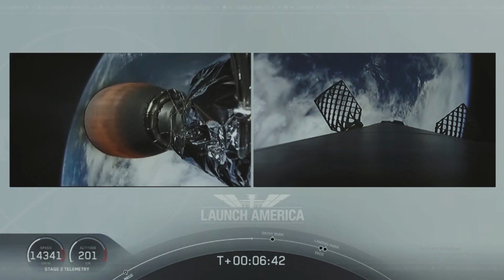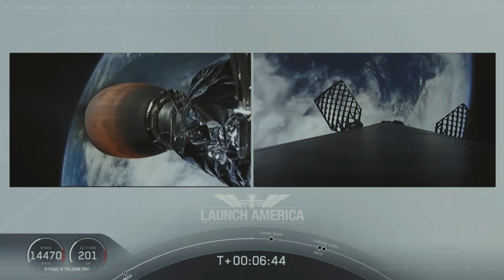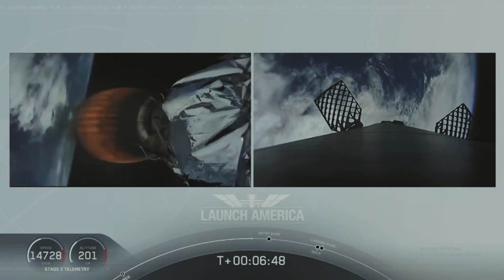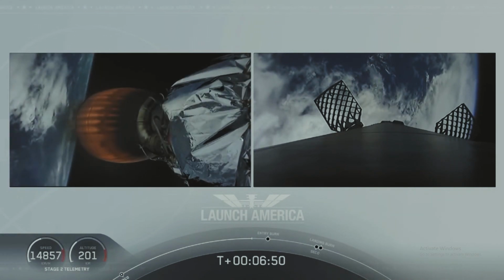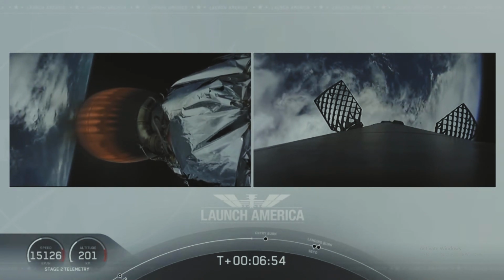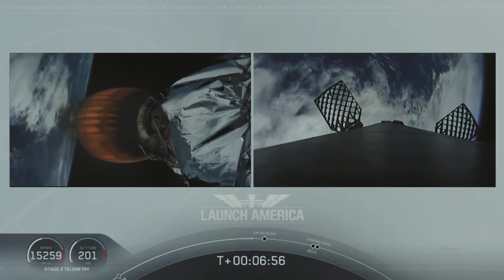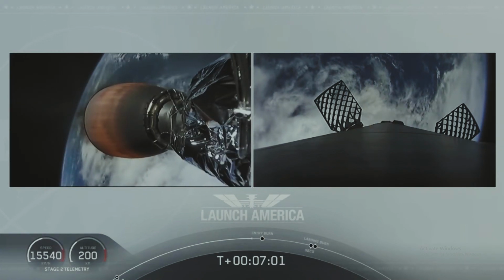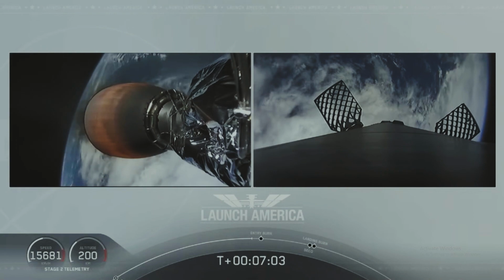Stage 2 propulsion is still good. A little over 3 minutes until Dragon physically separates from the second stage of the Falcon 9. "SpaceX, Dragon, nominal trajectory." "Dragon copies, nominal trajectory." Continuing to check in with Bob and Doug as they are on a nominal trajectory.